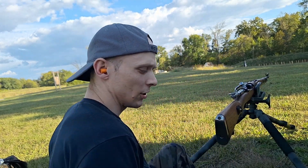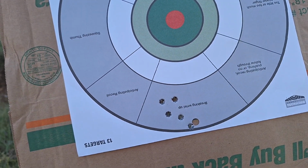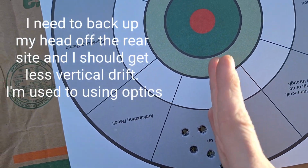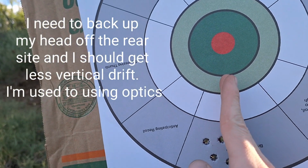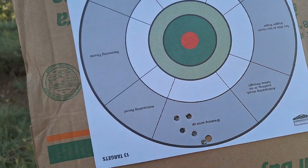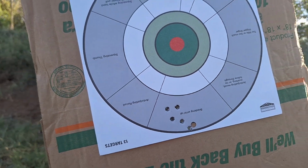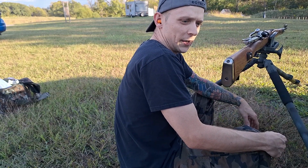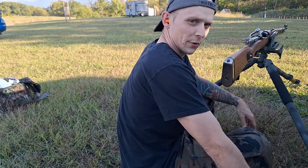All right, let's go check our target. So there's a group at 75 yards with the M48 Yugoslavian Mauser. I was aiming about like this, so I'm hitting inside of that triangle front post. Let's shoot 5 more and then we'll come down close. All right, we're gonna aim a little bit higher and see if we can get some right in the bullseye. Shoot 5 more, then we're gonna go down up close.